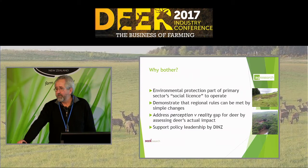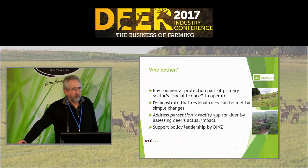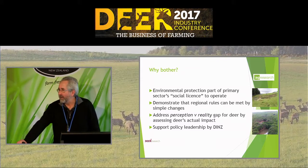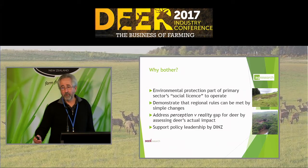We need to address the perception versus reality gap for deer when we start looking at actual impacts, because unfortunately we don't have a very good grounding of actual knowledge of what deer do to the system. So what you get when policymakers set policy is they use worst case scenarios or base it on the wrong evidence. So really what we want to do on the research side is help you in the industry support the policy leadership by DINZ, in order to make sure that policymakers set reasonable bounds for us to operate within. It's a pretty simple concept, but there's a lot of work to do.